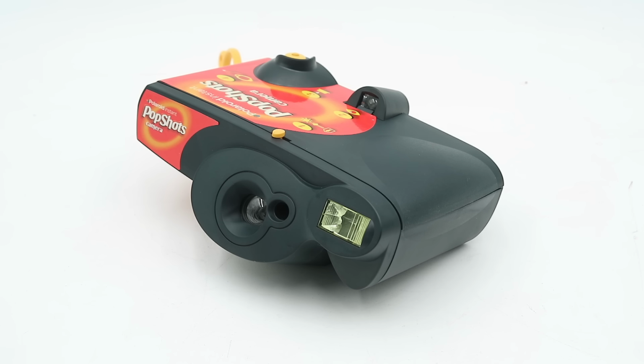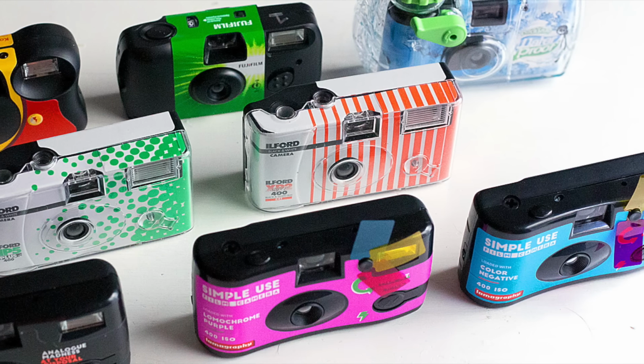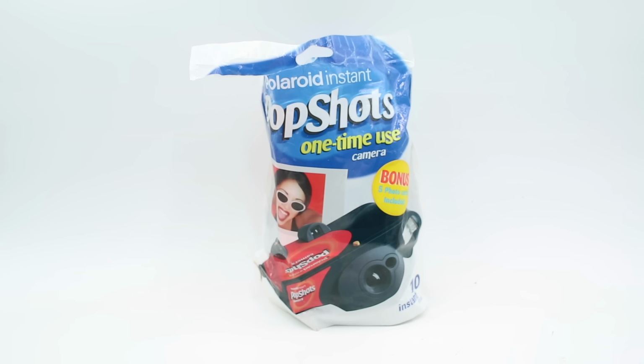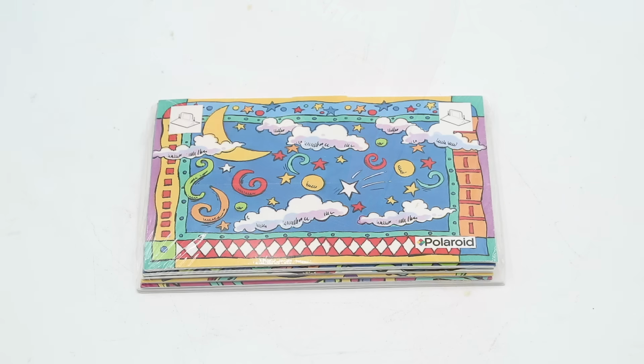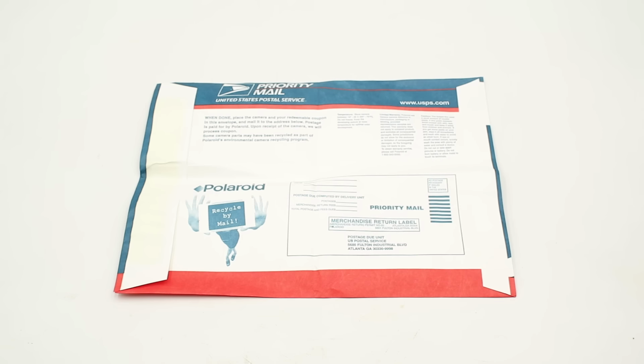Right, so the next camera we're going to have a look at is the Polaroid PopShots, which was released in 1999 and was the world's first disposable instant camera, designed to compete with the disposable 35mm cameras then gaining in popularity. And just like the Captiva, this uses Series 500 film, only it is sealed inside the camera body and cannot be replaced. Now, these came individually sealed in a plastic bag like this one, which contained the camera, a plastic cover to prevent the shutter button from being accidentally activated in storage, a set of colorful cardboard frames, and a pre-addressed, prepaid USPS mailer.